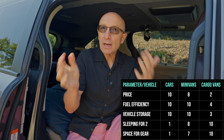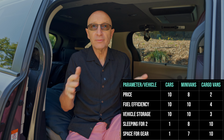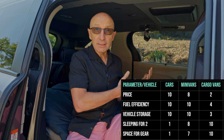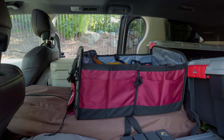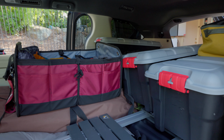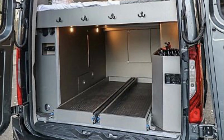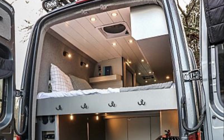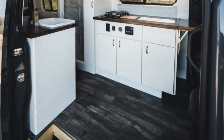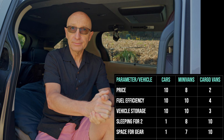Space for camping gear. Car campers can bring only minimal essentials for camping because most cars are not modified for camping by removing rear seats or rigging. With all the gear we bring to the camp in our Sienna camping rig, we have never filled the available space. While cargo vans have so-called garage space for extra camping gear, the actual space for things like large tents, bikes, or extra luggage is often limited because most of the space inside the van is taken by walking galley, bedroom, bathroom, and kitchen. Here's my rating for this parameter.